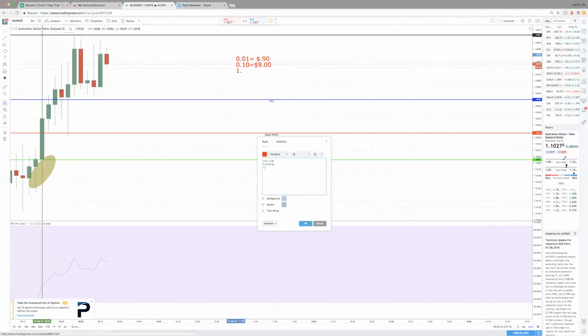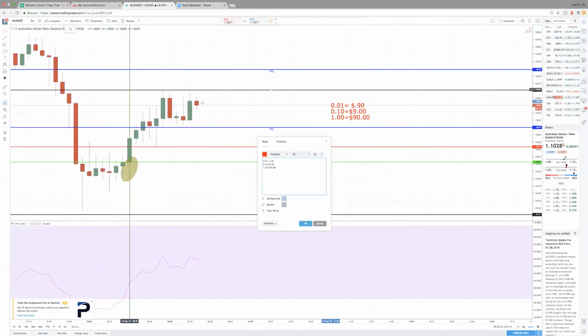Now, if you have a standard increase in lot size, and I don't recommend you guys do standards unless you have $1,000 in your account or more, that will be $90 for this move that we've experienced over the last 5, 10, 15, 20, 25, 30, 35, 40, 45, 50, 55 minutes, right? We made $90. So $90 an hour, kind of, right? And then of course, when you get to the point where you have $10,000 in your account, you can do 10 standards, which would have been $900.